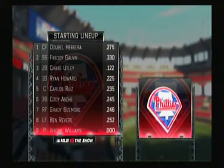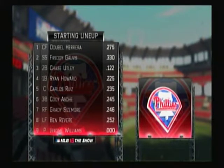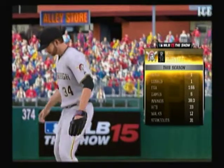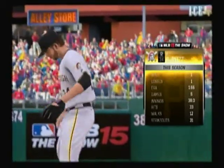Starting lineup for the Phillies is there on your screen. And there you get a look at the starting pitcher whose job it'll be to keep these guys in check. His number is right there on the right side of your screen.